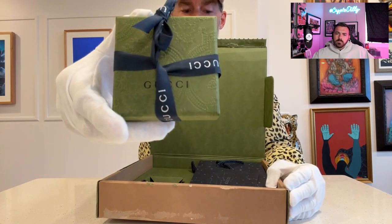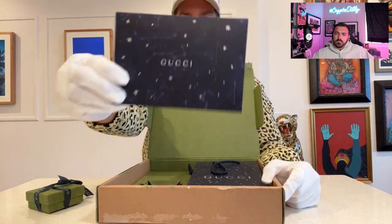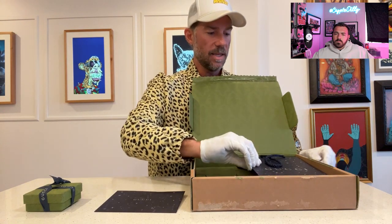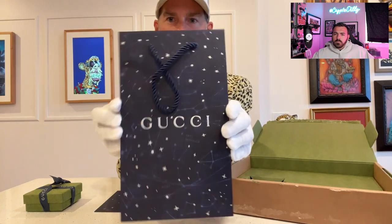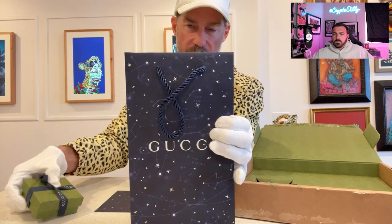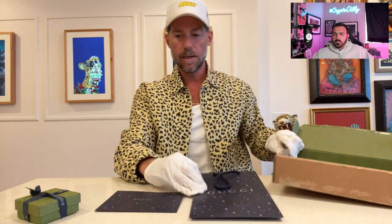Here's a close-up of it. Inside the box, you also have what looks like a letter here from Gucci. We'll open that up. And then this is a pretty cool touch. You've got what looks like a gift bag. In the event that this was a gift, boom, you put it in here, you hand it over to your loved one. So I like that touch.